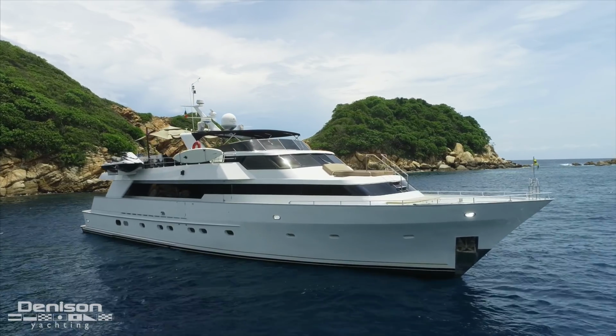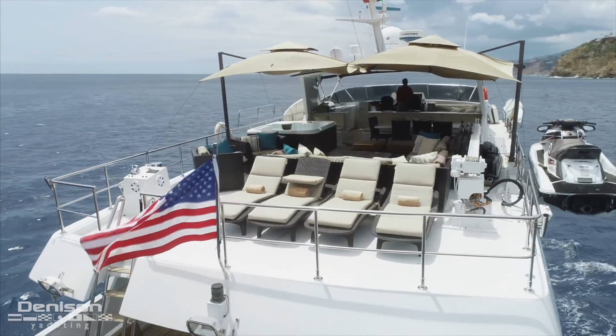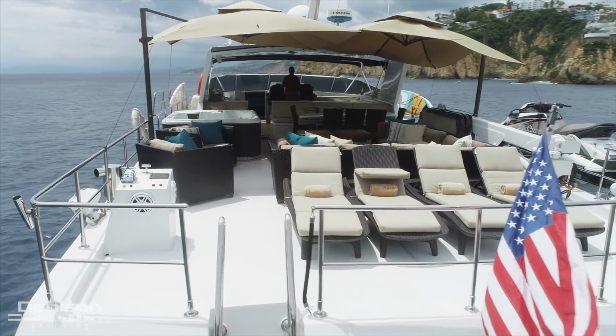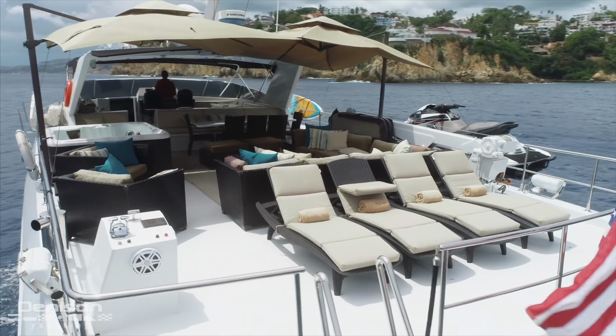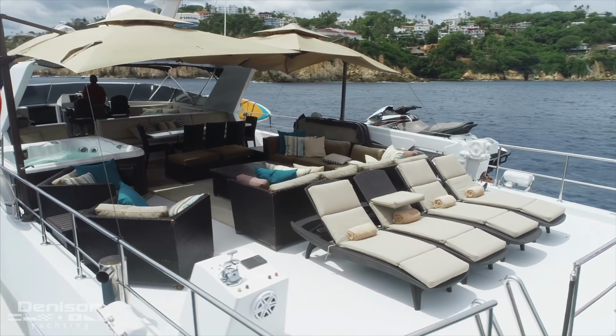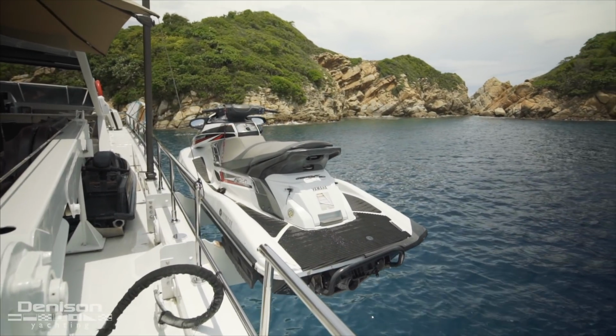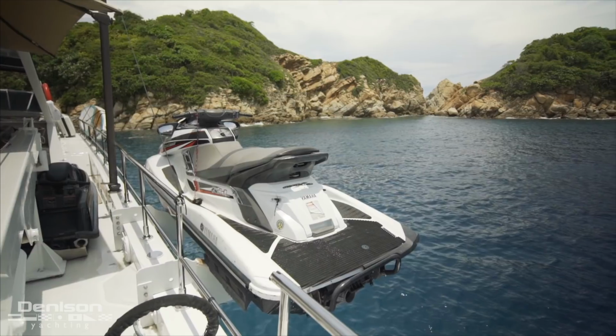Let's start today's breakdown up on the Flybridge with a perfect entertaining space. Beginning aft, we first see the tender deck that also serves as a great sunning and lounging area. This area stays open most of the time because the jet ski storage is found outboard and is deployed by a 6,000-pound davit.